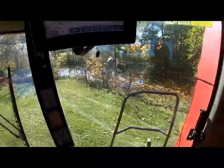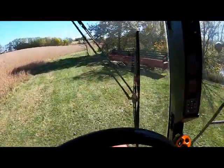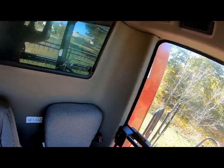Pulled in over here at the field, and we're at the pond field, and we call it that for obvious reasons. We're going to throw the head on, and then we'll go back to the farm and wait for the service guys to get there, and they'll follow us over. Now, what I think's the coolest is the powerful grain tank.